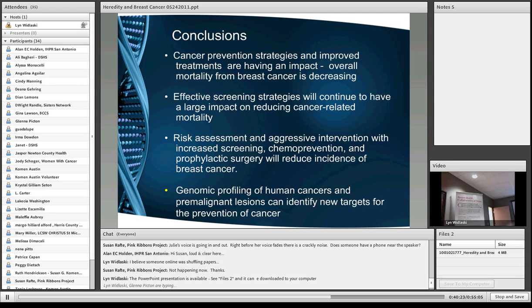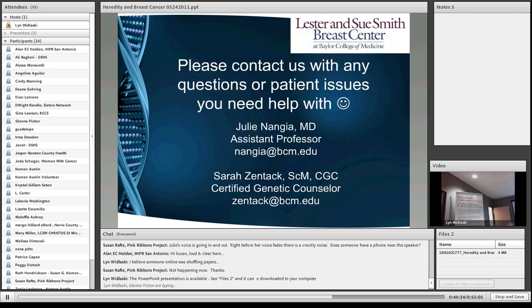Now they're starting to profile tumors, and hopefully we'll have some new targets and new drugs come out. So there is hope that one day we'll be able to hopefully prevent or cure all breast cancer. And I think that's it.